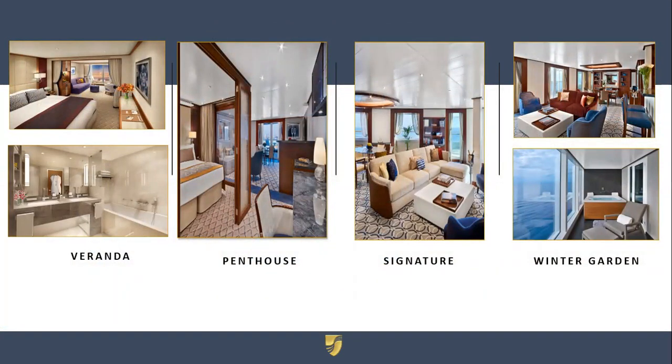Here are the categories that we have available on all of our ships, starting with the veranda. As you'll see here, as I mentioned, it's 300 square feet plus the veranda space. The bathrooms have double sinks, a separate tub and shower. And again, that is the entry level along with the ocean view, which is identical, except obviously it does not have the veranda.